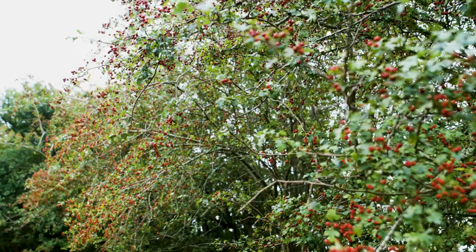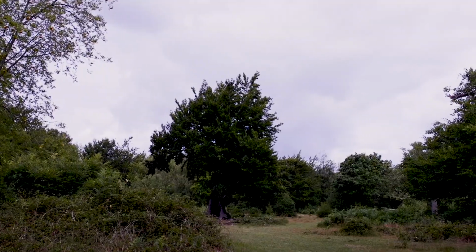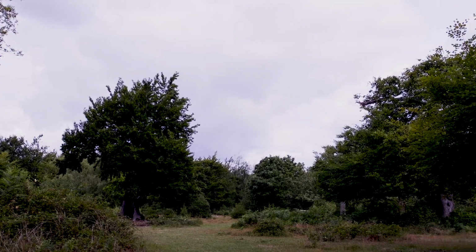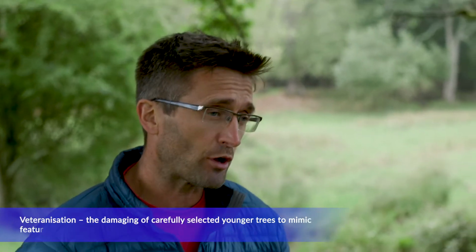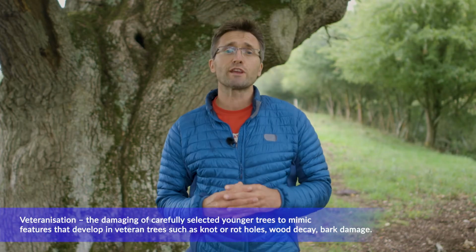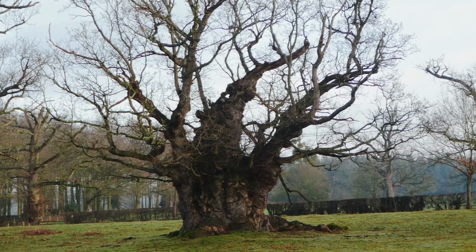Reduce cutting frequency of hawthorn and hedges, and encourage natural regeneration or plant local seeds from native trees. An age gap in these trees can have all sorts of negative consequences for the species that depend on them. Veterinisation should be considered, but only if it's sustainable and essential. This needs careful selection of trees by an experienced arborist, and it shouldn't be attempted on veteran or ancient trees.